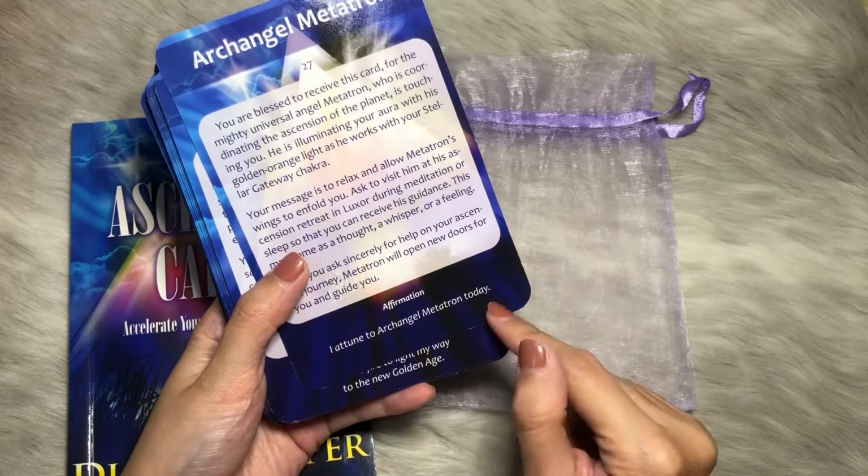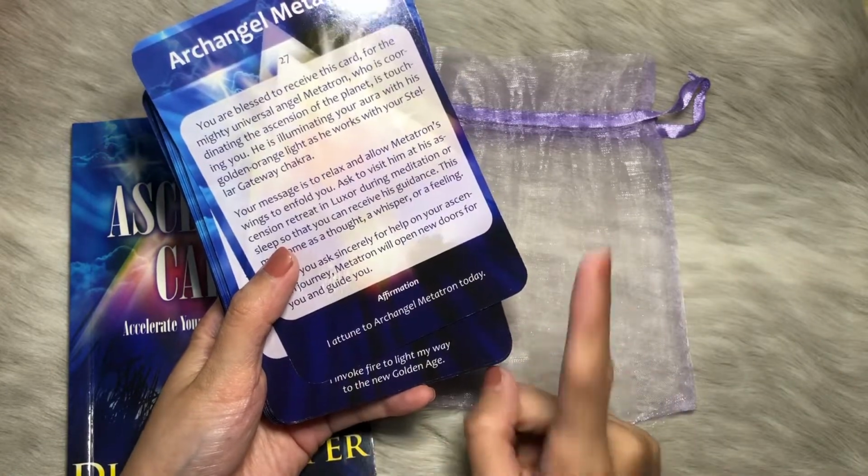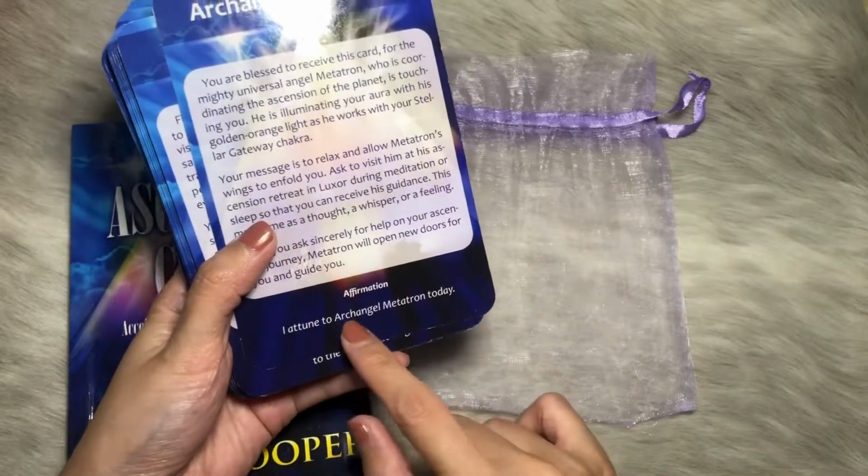I attune to Archangel Metatron today. Immediately when I said that, even before I started reading this, I had goosebumps. So I'm pretty sure he's just around me. I'm so grateful for his energy. I do love Archangel Metatron. Alright, so that's the Ascension cards by Diana Cooper.